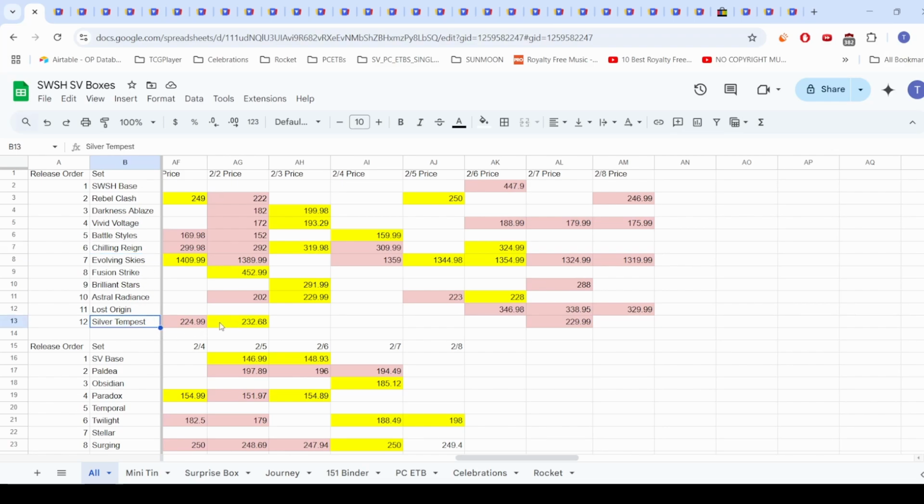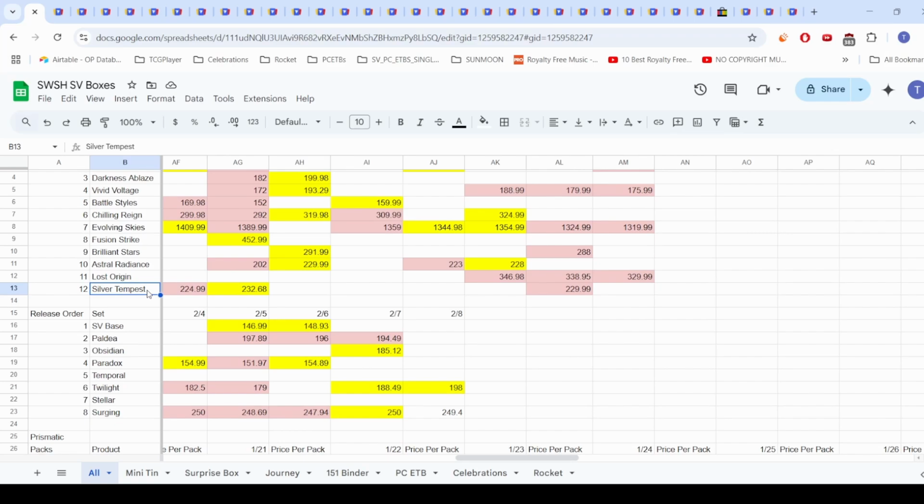Oh, I guess I forgot also Silver Tempest. Silver Tempest is around Astral Radiance, a little better. I'd say I like it more. It doesn't have a lot of chase cards, but it has Lugia, versus Astral Radiance, which has a little more cards.